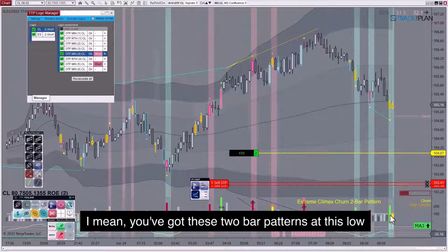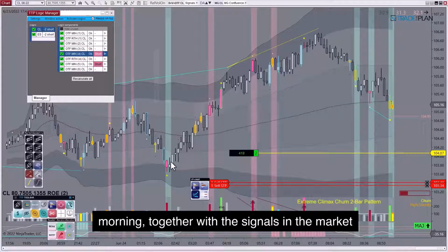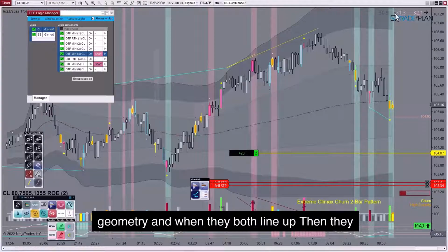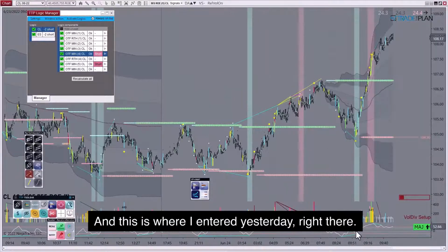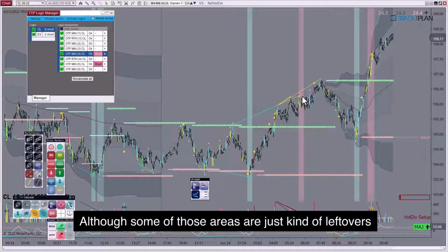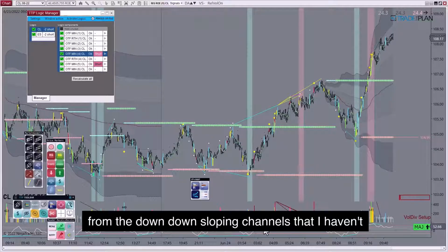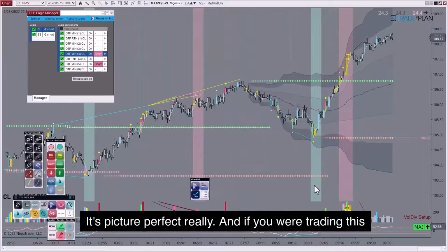I mean, you've got these 2-bar patterns at this low on a few different charts, as you had here early in the morning, together with the signals in the market geometry. And when they both line up, then they appear on the row 1. And this is where I entered yesterday, right there. There's one this morning. Potential short here, although some of those areas are just kind of leftovers from the downsloping channels that I haven't cleaned up on some of the other charts. Then this is the good one that we were just looking for. It's picture perfect, really.